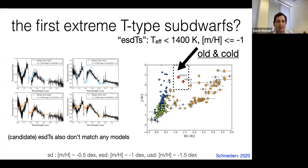The other thing about this is that this is a pretty new area, trying to go to objects this cold and this low metallicity. So the models are actually an area of very active development. And in addition to not matching the standards of other known objects that have spectra, these extreme T-type subdwarf candidates also don't match very well with any models.